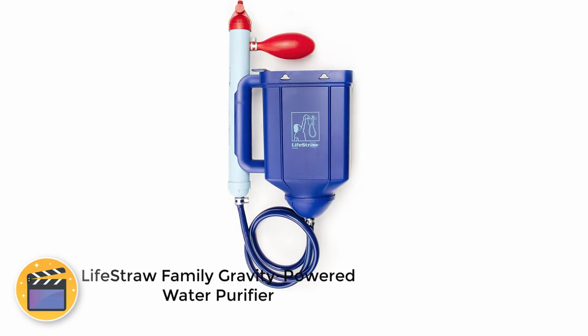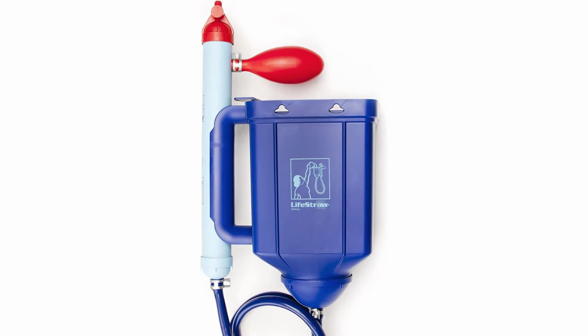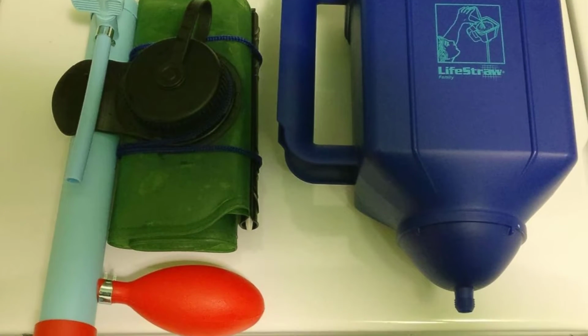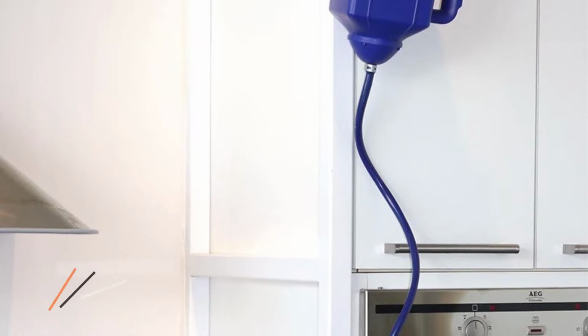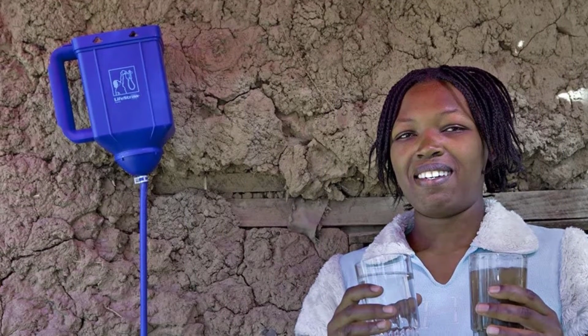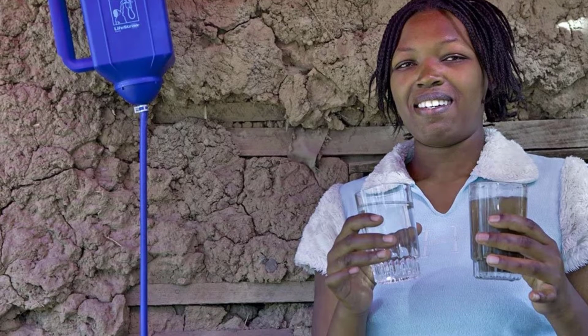Number 4. LifeStraw Family Gravity-Powered Water Purifier. Used by more than 13.2 million people worldwide, the LifeStraw Family exceeds EPA standards, removing 99.99% of bacteria, viruses, and protozoan cysts with 0.2 microns. As it is a gravity filter, you need to pour unfiltered water on top, and clean water comes out from the bottom. It has a 9 to 12 liter per hour flow rate, which is a bit slower than the Survivor Pro. Nevertheless, it gives you significantly more capacity without having to use chlorine dioxide and other chemical treatments.